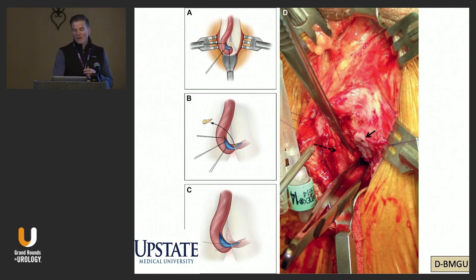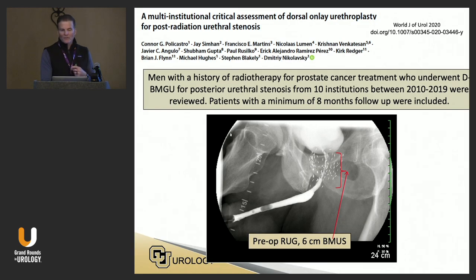He's got a nice video available on YouTube that I sometimes will show to patients. I think we all know how to do urethroplasty, and you see plenty of slides on it, so I won't spend too much time there. But this is one of the patients that I did, and after Dimitri published his study, he set up an international group of surgeons, and we had 70 patients, 10 sites, and we were basically able to reproduce his results.